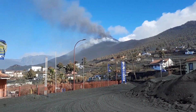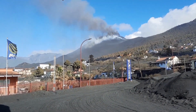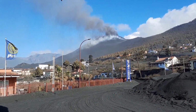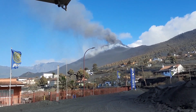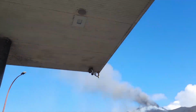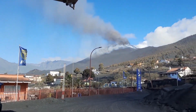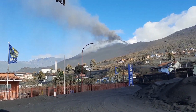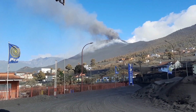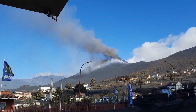Hello, hello. We have moved out of the area that is affected by the gas cloud and by the ashfall. So we are now seeking shelter under the roof of a petrol station here, and as you can see, the gas cloud is moving downhill right onto the cemetery of Las Manchas, and the ash cloud is above the cemetery. So this is what we experience.